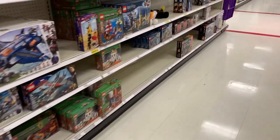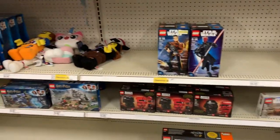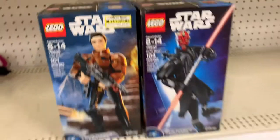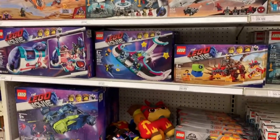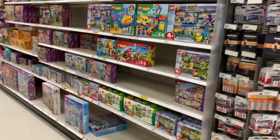All right, I think Star Wars is over here. And they have it. Strike two. Ah, Han Solo on clearance was 22, now 15 and a half. Man, gang, failing miserably. So much Lego Movie 2 stuff still. Seen that everywhere today, haven't we? It's at the end. Some little stuff. More over here.